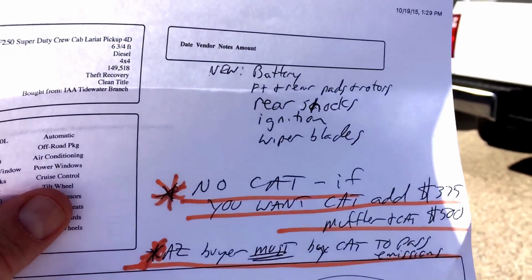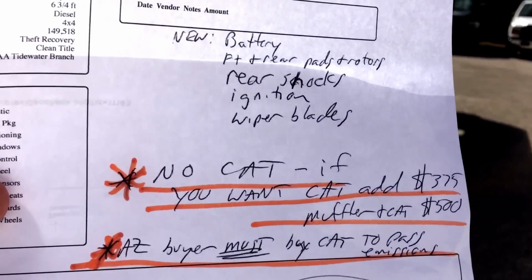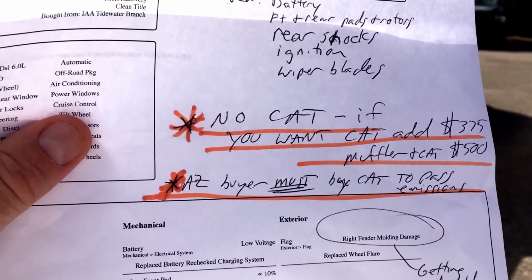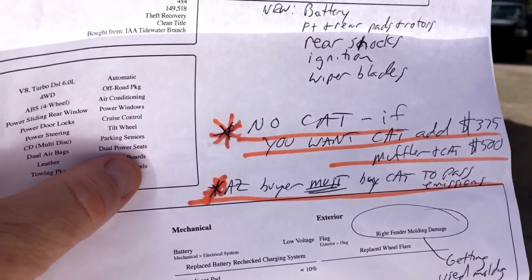If you need it for emissions before it ships out to you or before you come pick it up, we can get a cat added. Just add $375. If you want a cat and muffler, muffler is really not necessary, but if you want both, it's $500. If you're an Arizona buyer, it's mandatory, you have to buy the cat to pass emissions, okay?